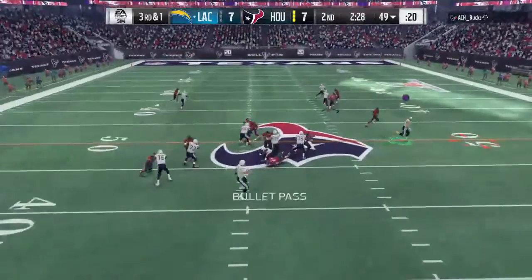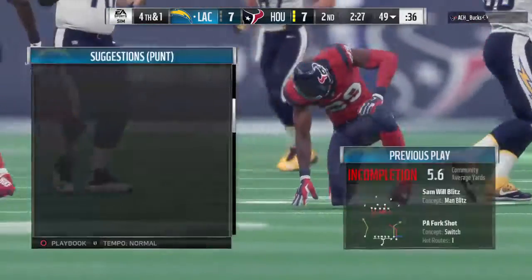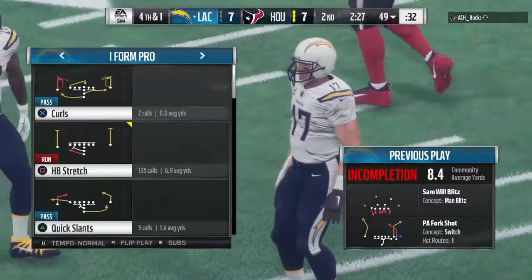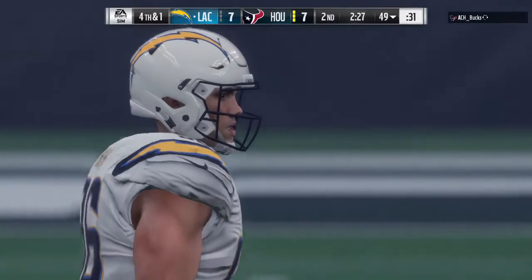Play fake to Gordon. Now Rivers. And incomplete. The contact made the ball roam free and brings up 4th down. On 3rd and 1, I think everyone in the stadium thought they'd try and run the football there, but they tried to surprise the defense and hit something through the air. Instead, it results in an incompletion.